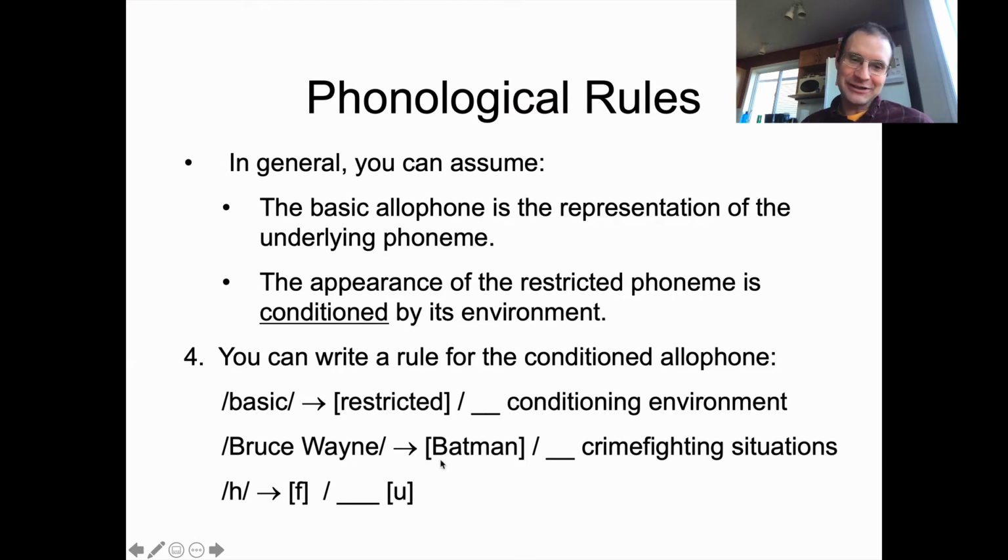I'm kind of having to stretch this analogy a little bit here, as if I haven't stretched it enough already, but Bruce Wayne is the underlying phoneme person, and he changes to Batman, and then we're just saying this is where he appears in the context of crime-fighting situations. Don't worry too much about this formalism. If you can understand this, then you are good to go.